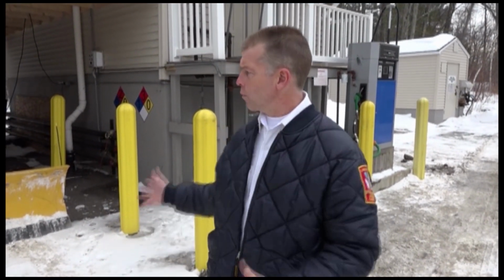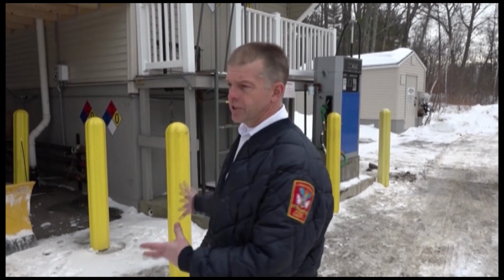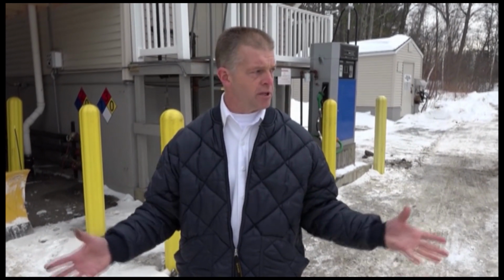Okay, so we're still out behind the facility of Central Fire, and what I have behind me here is the town's fueling station. So this fueling station not only facilitates the fire department, but it facilitates the police department, DPW, and the school department. So all town entities come to this facility to fuel up their equipment. What we're faced with here, and some of the problems that we have, is obviously this time of year, as you can see with the snow bankings and everything, the space back here is limited.